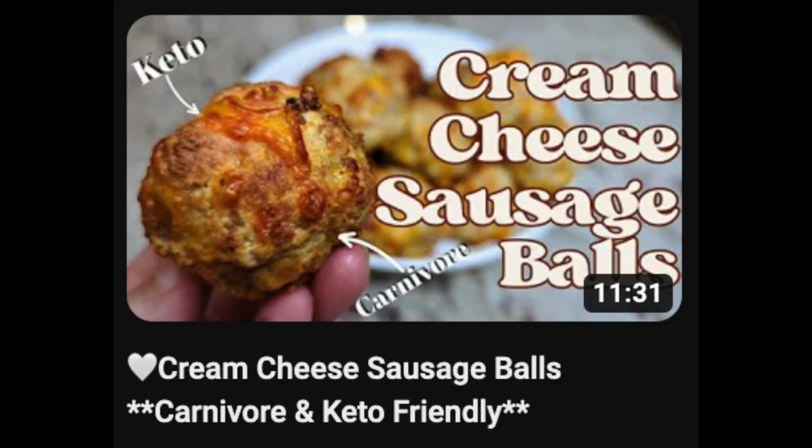Next recipe is another one that actually uses the protein breading. I swear this stuff is so versatile. It is my keto sausage balls recipe, and it uses the protein breading in place of what the original recipes would have, Bisquick. And Bisquick, sadly, is not one of the carbs that I've added back to my diet. So I will absolutely continue to make the sausage balls with the protein breading.